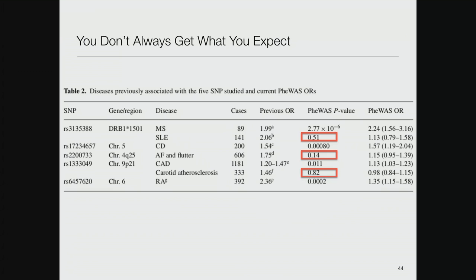Okay? And so they found in this particular study a couple of things that had been expected but didn't work out. Right? So for example, this SNP, which was associated with coronary artery disease and thought to be associated with this carotid plaque deposition in your carotid artery, just isn't. A p-value of 0.82 is not impressive at all.